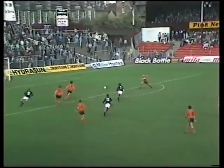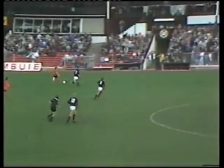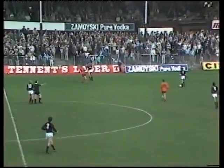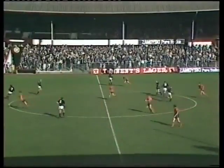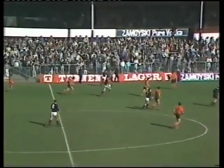Cherry, a good header inside, laid off by McNaughton. Goff got there in front of Cahoon. And there goes the half-time whistle. Jim McLean in the dugout departs very quickly back to Tynecastle. The rain has disappeared, the sun is back out. So the wind still proving to be treacherous, blowing down the field.